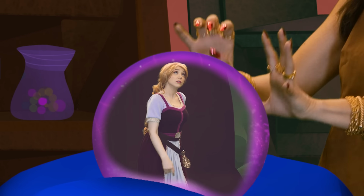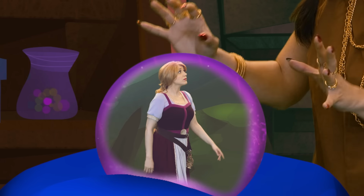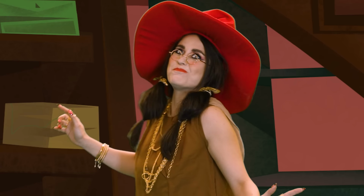Meanwhile, the evil witch Camilla was happily watching what was going on from her magic globe. Here it is! Rapunzel's best friend will soon be in my hands, Broomy.